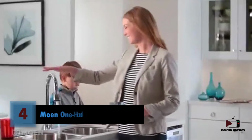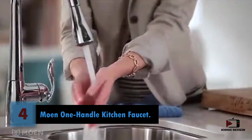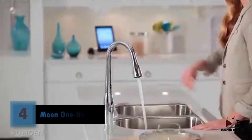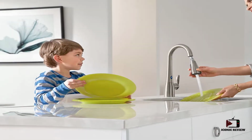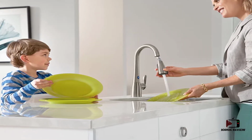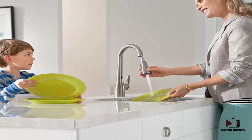Number 4. Moen One-Handle Kitchen Faucet. The Moen 7594 SRS Arbor is among the best kitchen sink faucets with a simple yet sophisticated design that will integrate well into most kitchen decors. But it's not just the design that's worthy of praise.